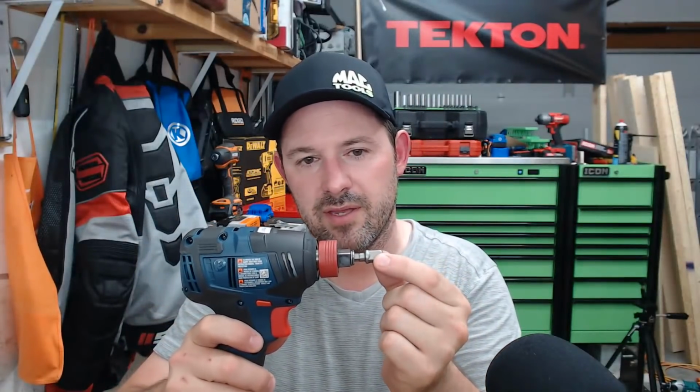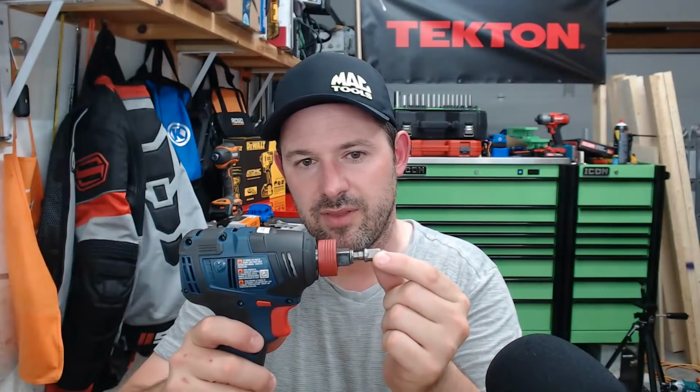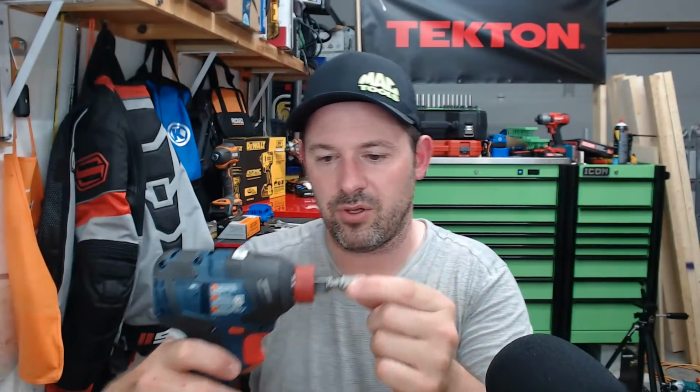Seems like the bit, like this is what I mean when it sits deeper in there. It seems like it has a little bit of play in there that I wouldn't like, but at the end of the day, it's not that big of a deal. So that's probably the only thing about it. But the tool worked flawlessly.